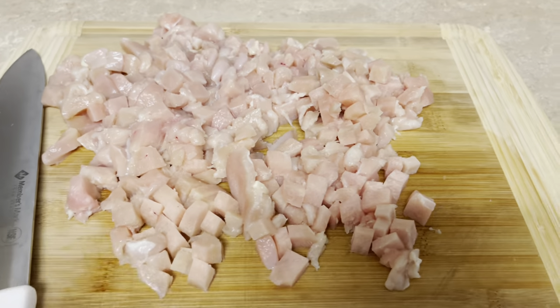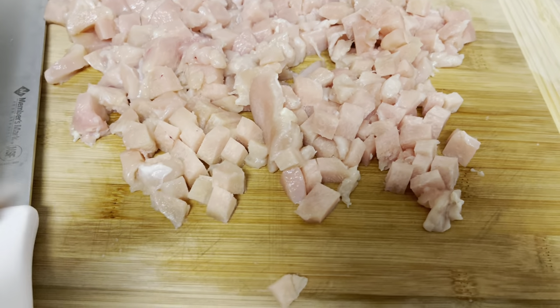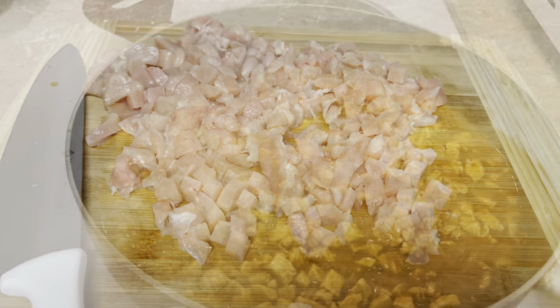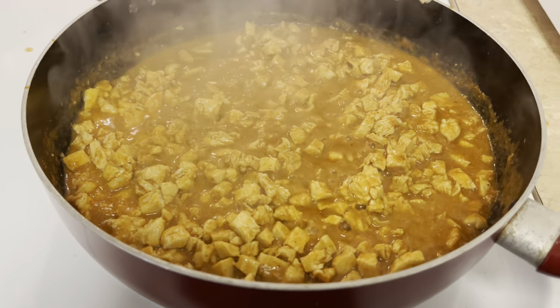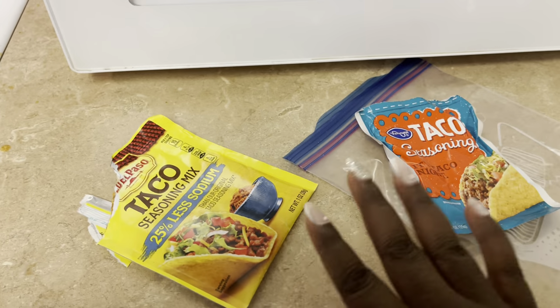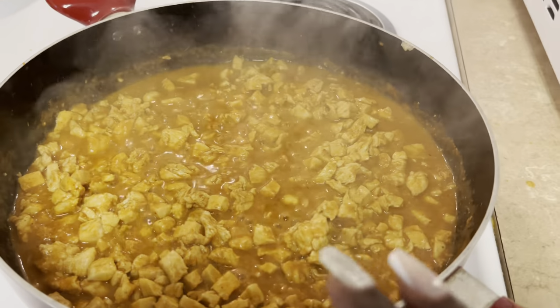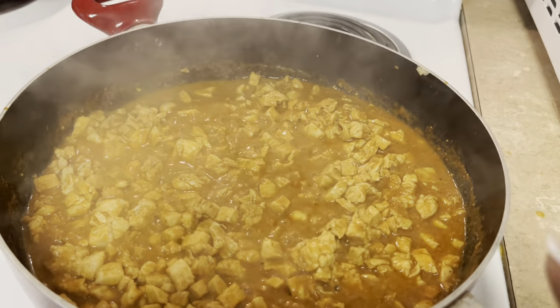All right. All the chicken is cut up and ready to rock and roll. I got that little piece right there I need to cut up. I'm going to throw this into my skillet. Okay, I got the chicken cooking up. I put two packs of the taco seasoning in there, two packs, and then a cup of water. Two packs of taco seasoning, a cup of water. I'm going to let it cook down.